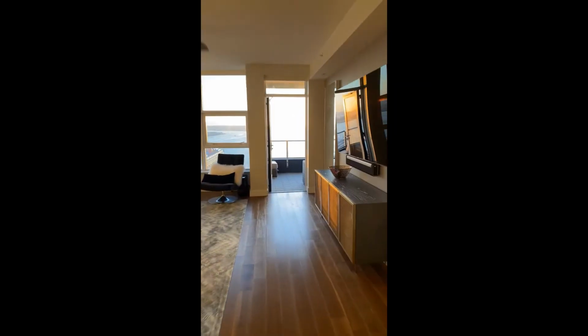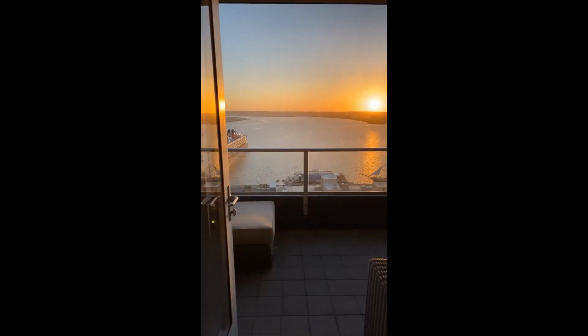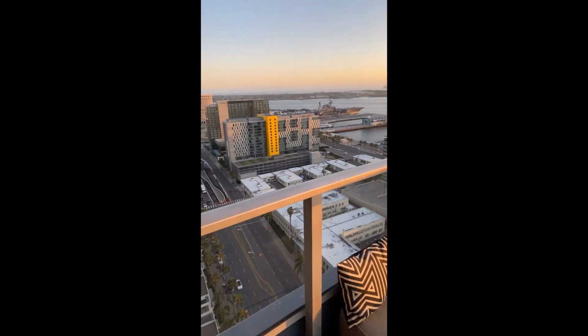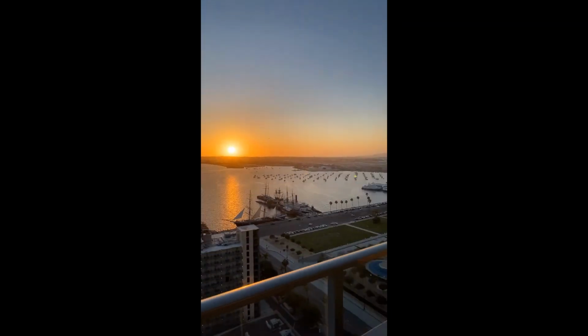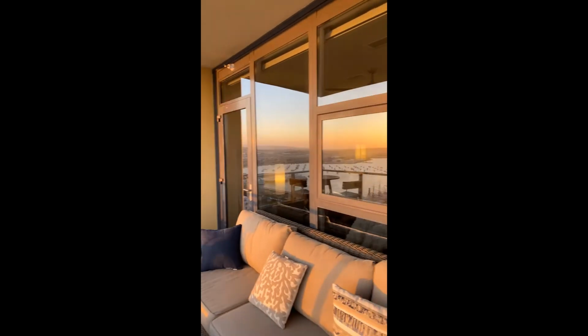This is a spectacular view from the 26th floor, 180-degree, private, safe, panoramic bay view. It doesn't get any better than this. Nice view of the runway, 180-degree, unobstructed bay view.